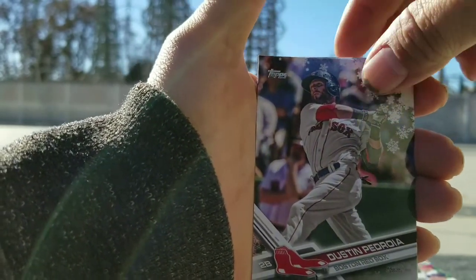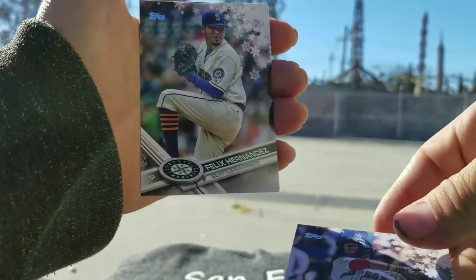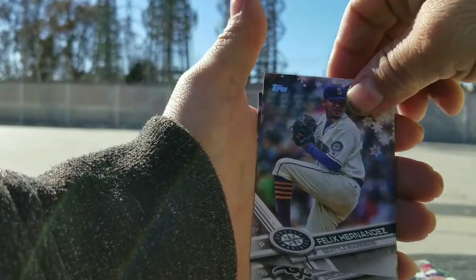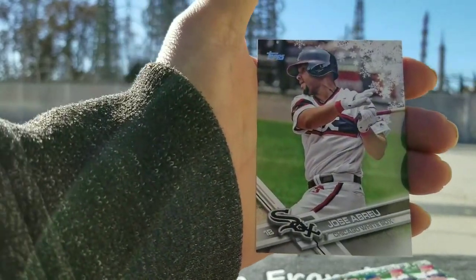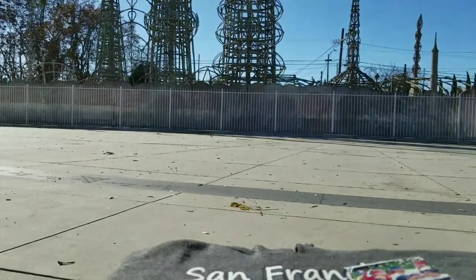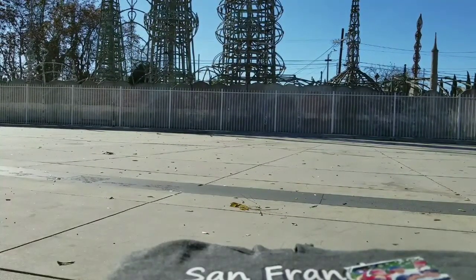Dustin Pedroia, Red Sox. Felix Hernandez, Mariners. Jose Abreu, White Sox. Three more packs to go. I'm pretty sure there's a Judge right there. There's somewhere. It's gotta be a Judge. Let's keep that streak going.